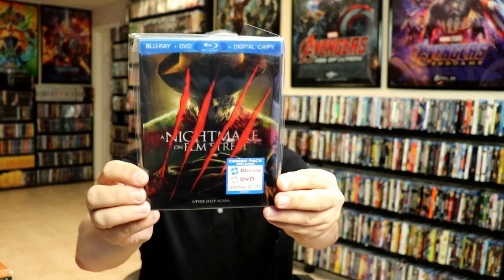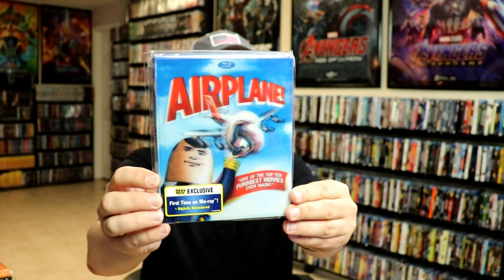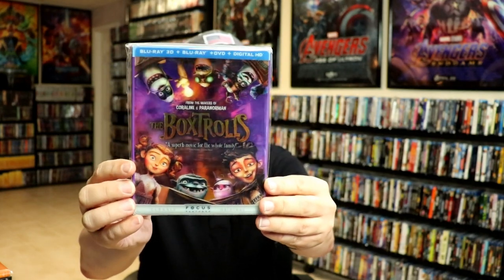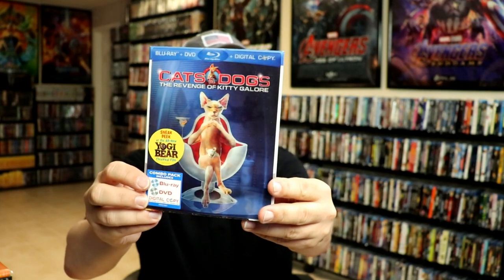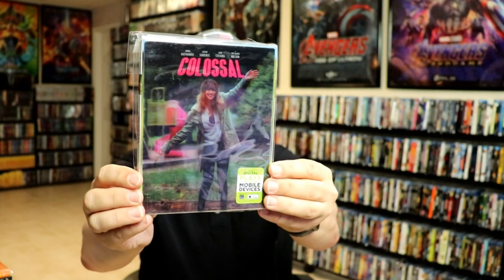We have a Nightmare on Elm Street, and this one actually has the slashes that come and go, which is pretty nice. We have Airplane. Box Trolls. Cats and Dogs, The Revenge of Kitty Galore. So there's a nice change on this one. Colossal. Now this is a really nice one because it actually does a major change. So I really like the way that they did this one.